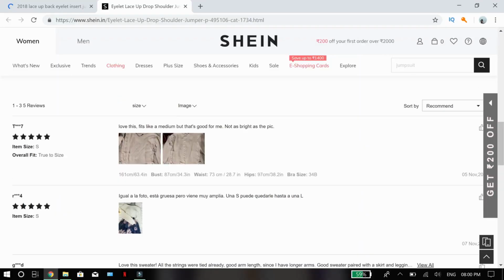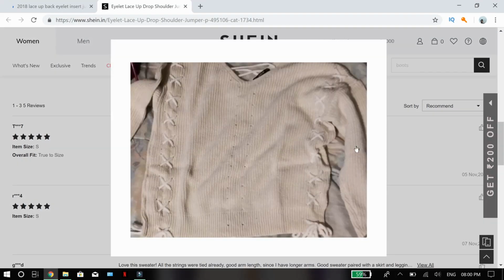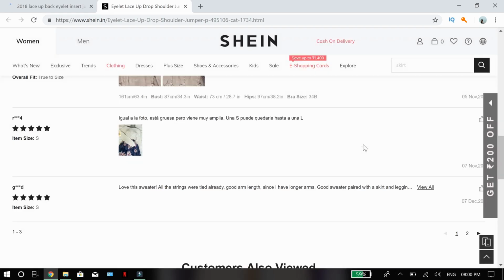Tip number 5, do read the reviews. Very, very important. Actually, not only reading the reviews but also see the pictures, because nowadays all the online shopping sites are actually barter dealing with their customers. So you write a review, and in exchange of that you get points which you can actually redeem later. So these kind of stuff are actually happening. So read the reviews with pictures, then you can actually see the fit and how it looks in real life.